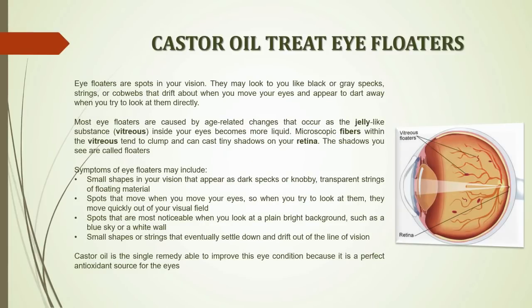You can also treat so-called eye floaters with castor oil. What are eye floaters? Well, they are spots in your vision, and they may look to you like black or gray specks or strings or cobwebs that drift about when you move your eyes and appear to dart away when you try to look at them directly. Most eye floaters are caused by age-related changes that occur as the jelly-like substance, the so-called vitreous inside your eyes, becomes more liquid. Microscopic fibers within the vitreous tend to clump and can cast tiny shadows on your retina, and the shadows you see are called floaters.